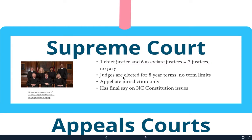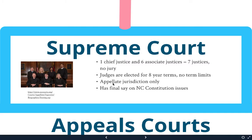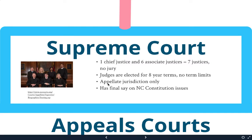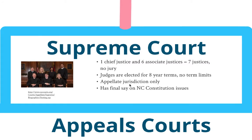And just as we talked about earlier, judges are elected for 8 years, but they have no term limits, meaning they can run as many times as they want. A little different than the Supreme Court of the United States. The North Carolina Supreme Court only has appellate jurisdiction. There is no need for them to have original jurisdiction in any situation. So they only hear cases when there is a North Carolina Constitution issue.